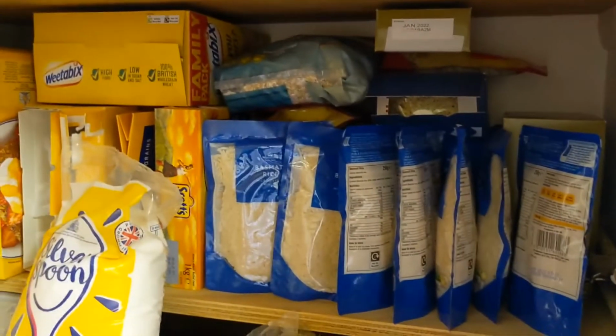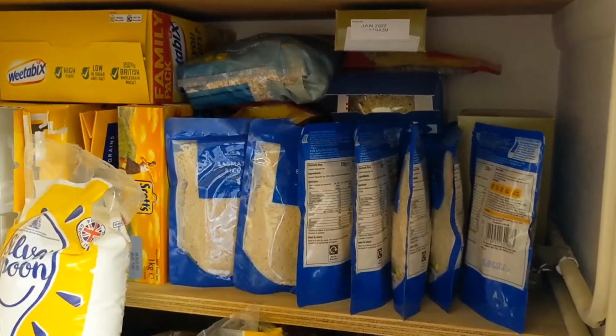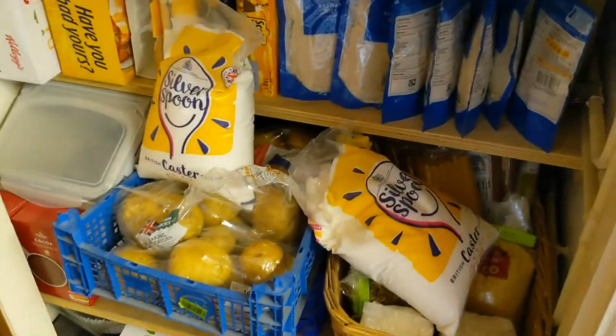Okay, I don't know why I didn't start with the bottom shelf, but here it is. So we've got all of our microwave rice. These were on offer for like 30p or something, so Dad bought loads. All of our cereal, and then Dad's bought loads of caster sugar, like he did with the flour, just to make sure that I can still do baking if we went into lockdown.